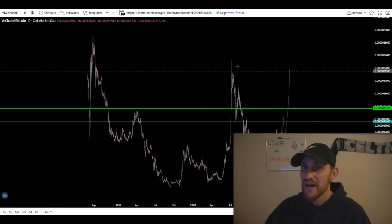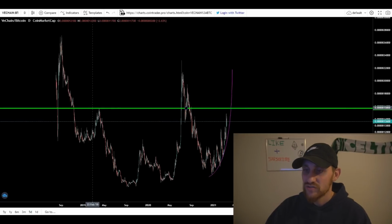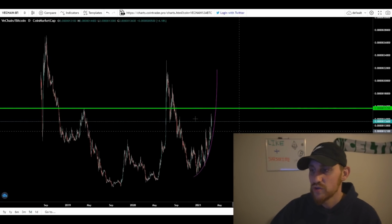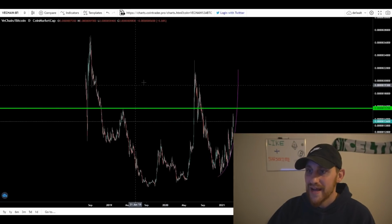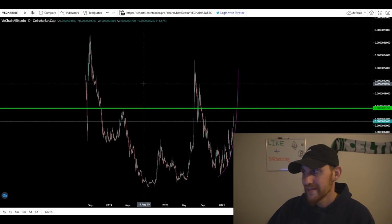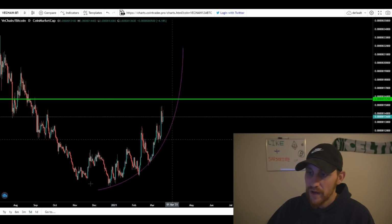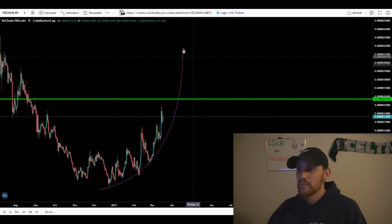I switched to the Vechain Bitcoin chart. Now this looks extremely bullish, right? And if we can ever break this green line, which is about 157 Satoshis, guys, we could be going at least back up to levels of about 195 Satoshis, okay? And you can see this move is starting to get more and more parabolic. You guys can see I made our angle here, and we're just continuing to get more and more parabolic.